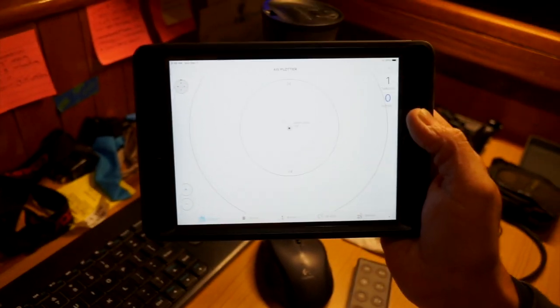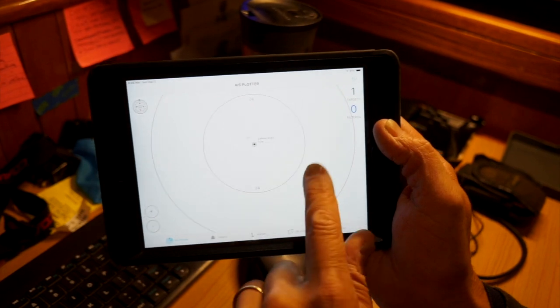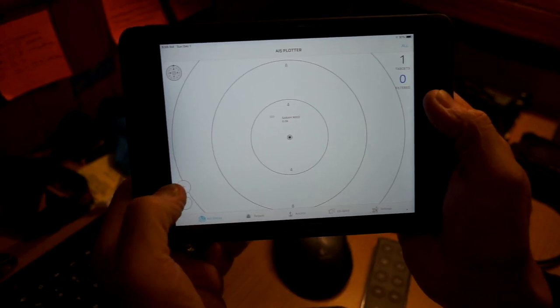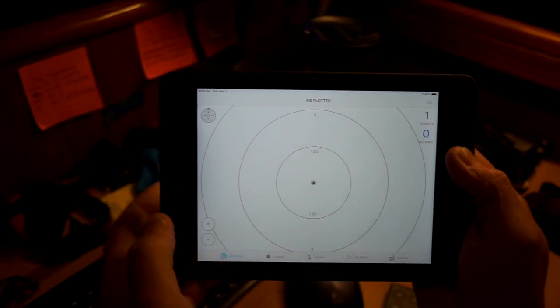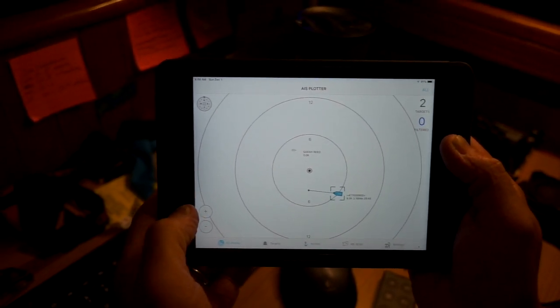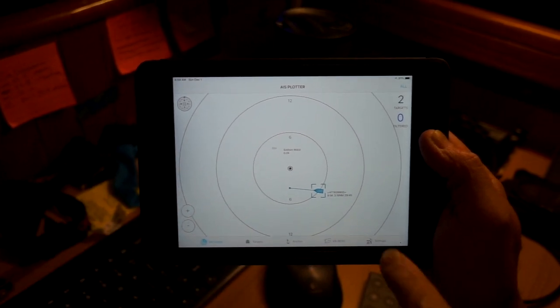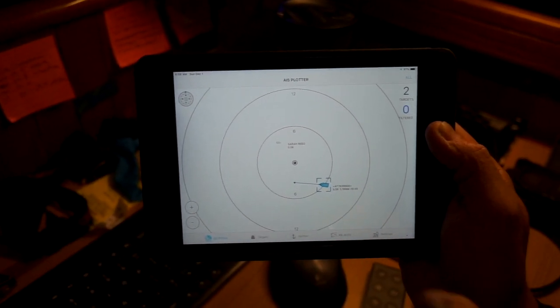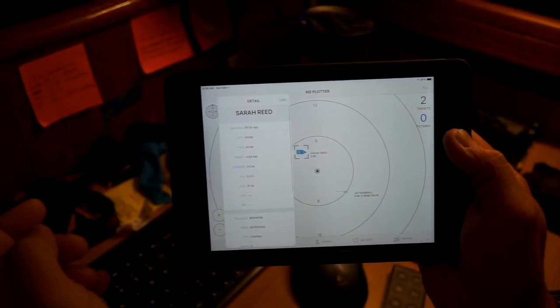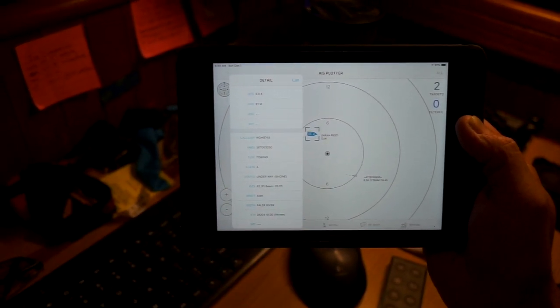So there's the Sarah Reed, and you can see this is the 24 nautical mile ring. So if you zoom in, on the Vesper app we're only getting the Sarah Reed. It's right about the 5 to 6 nautical mile range. There's the other one. That one's in transit. You can actually see because it's got a heading arrow. If you click on Sarah Reed, it actually says status underway engine.